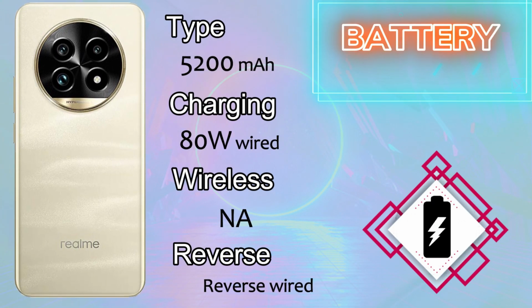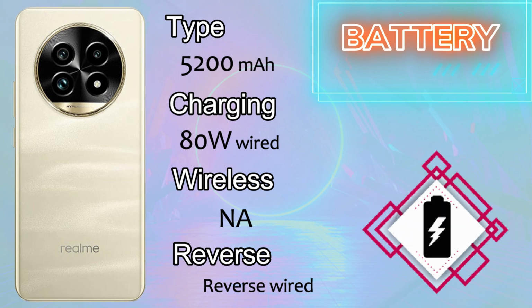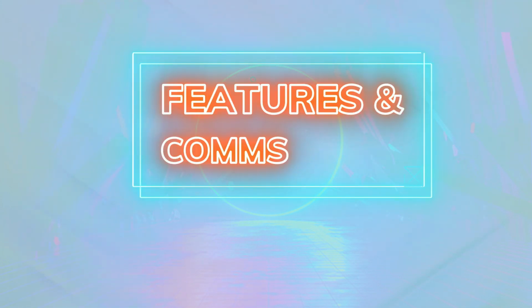The battery backup. The Realme 13 Pro Plus comes with 5200 mAh battery with 80 watt fast wire charging. It does not support wireless charging and reverse wireless charging.